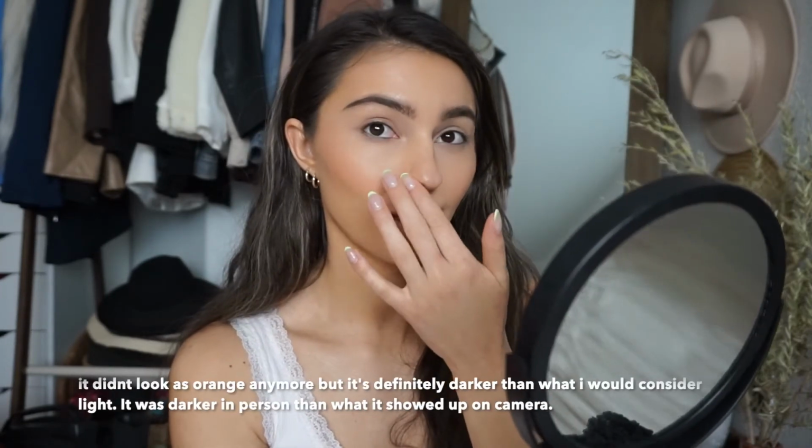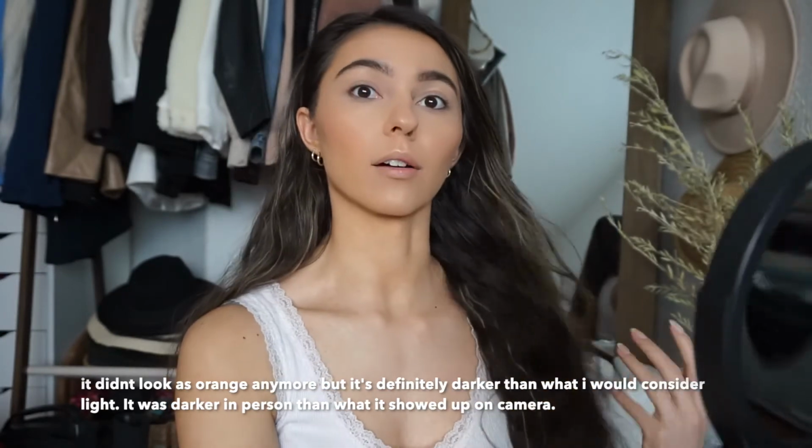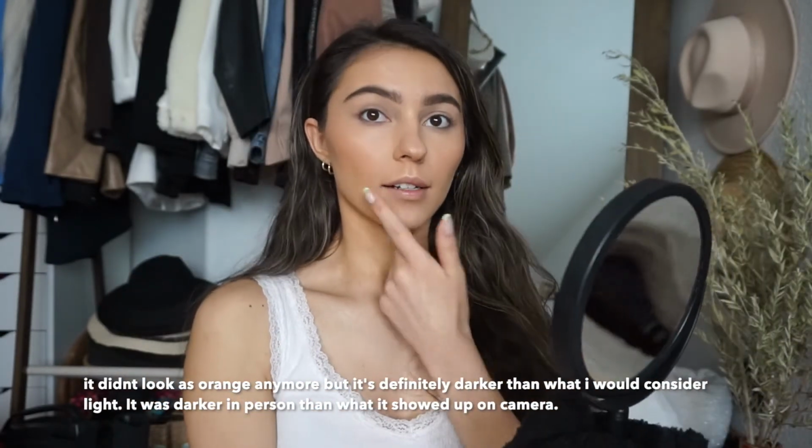My final thoughts on this is, at first I was skeptical because one, the shade did say light, and this is definitely not a light shade. I could have done a better job naming the shades. I don't know if you can tell, but my face is darker than my chest for sure.